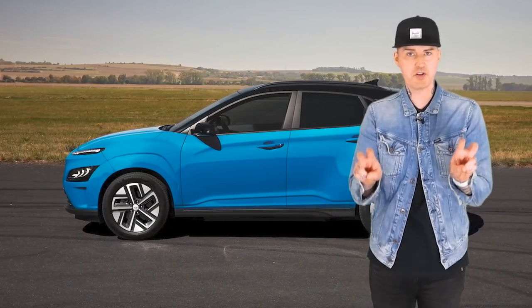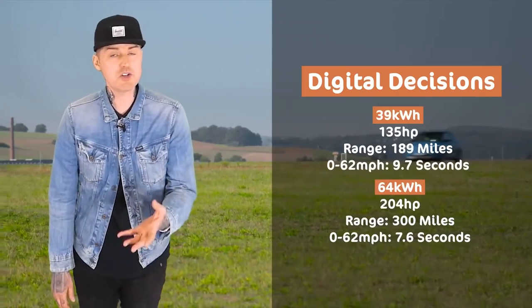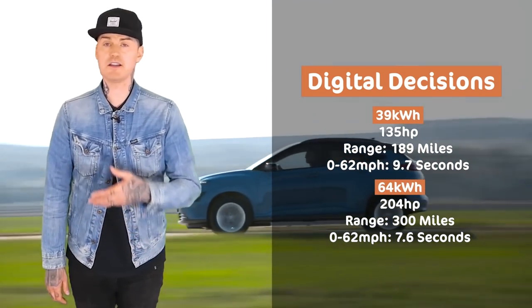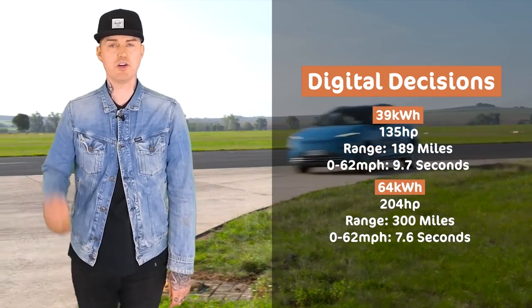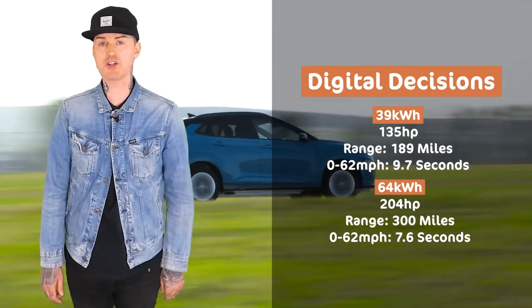But the phrase, as per the standard Kona, is not something that's designed to damn this car with faint praise at all. The opposite, in fact, because this electricity-powered Hyundai is about as easy to live with as electricity-powered cars come. You see, unusually, you get a choice of two digital powertrains, 39 kilowatt hour and 64 kilowatt hour. Those numbers reflecting the capacity of the battery and therefore the range and therefore the price. And also the upper level one gets a more powerful motor.